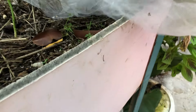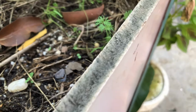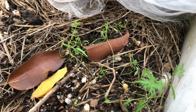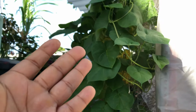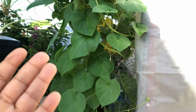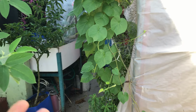I planted some dill in the corner here that I need to transplant pretty soon. I would leave 1 or 2 plants here, but I'm going to have to try and transplant some of them in other places in the garden. My morning glory was also taken over by the spider mite, but I've been able to, you see that, guys? I've been able to keep them off of the morning glory, and I'm waiting to see what color morning glory is this.